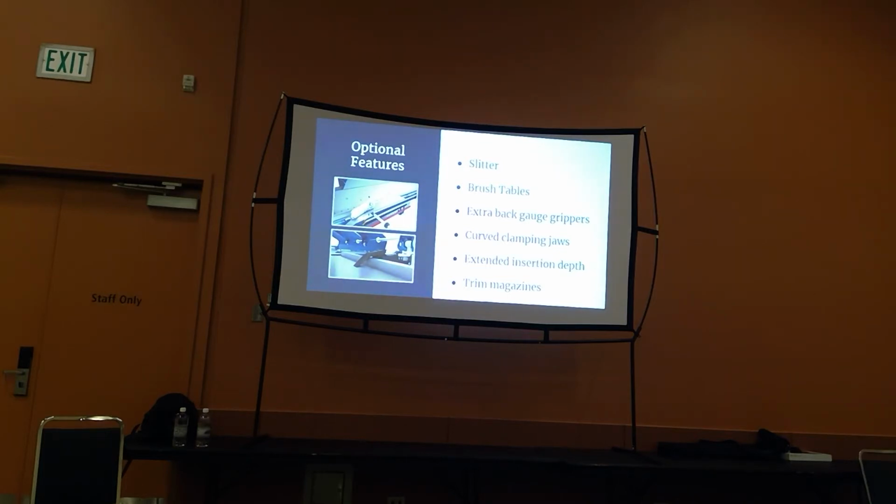So my opinion, I love slitters. I love selling them. I pretty much push slitters to everybody. I think it's a very useful tool. You can get brush tables on slitters. That's another thing that I think is pretty vital if you're not filming your trim.